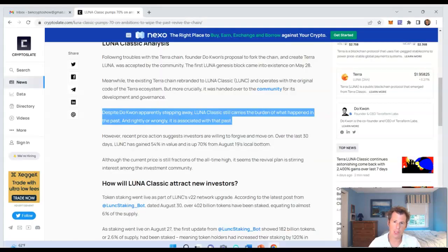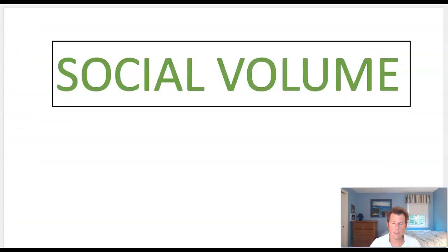And Do Kwon, although he was involved in the rebranded fork initially, now he is rumored to be not really involved in what's going on now. The fork was basically voted upon by the community right there. So Do Kwon isn't really involved right now.